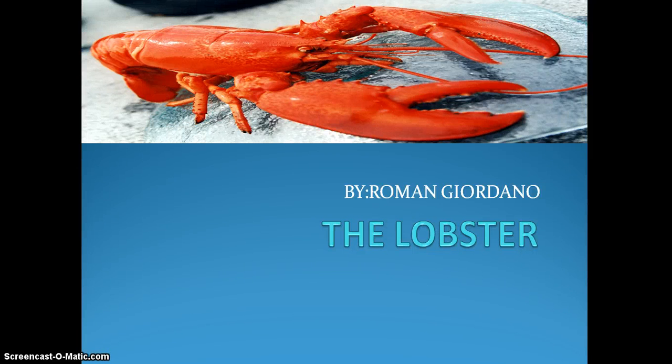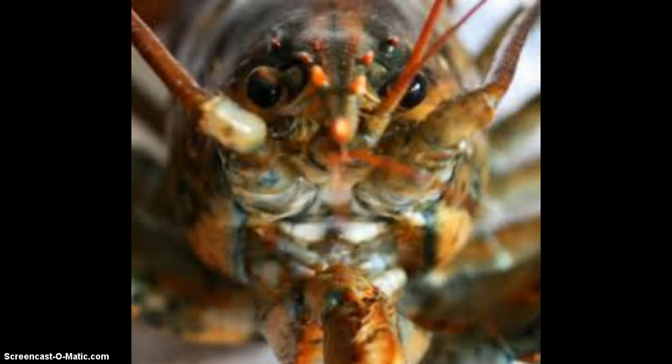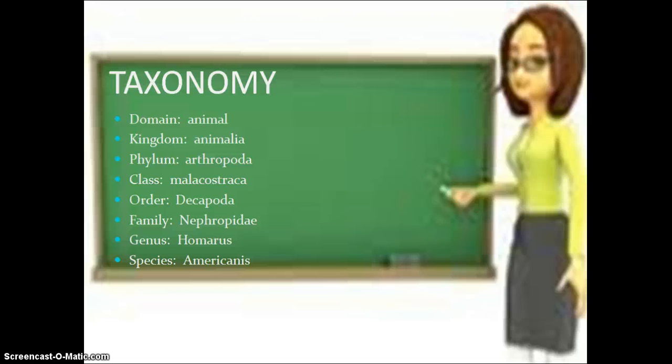The Lobster by Roman Giordano. The taxonomy of the lobster. The domain, animal. Kingdom, Animalia. Phylum, Arthropoda. Class, Mollusca. Order, Decapoda. Family, Nephropidae. Genus, Homarus. Species, Americanus.